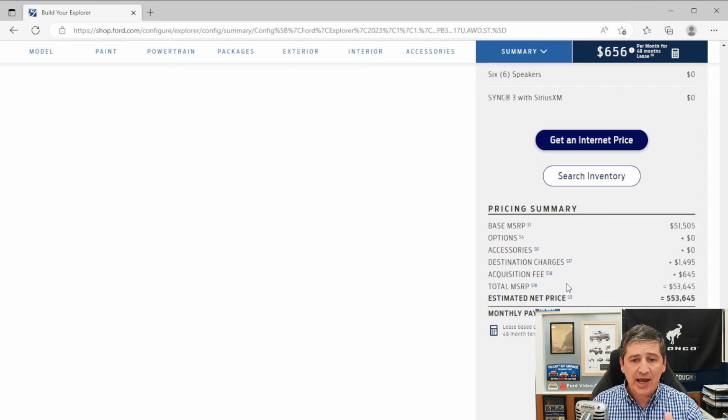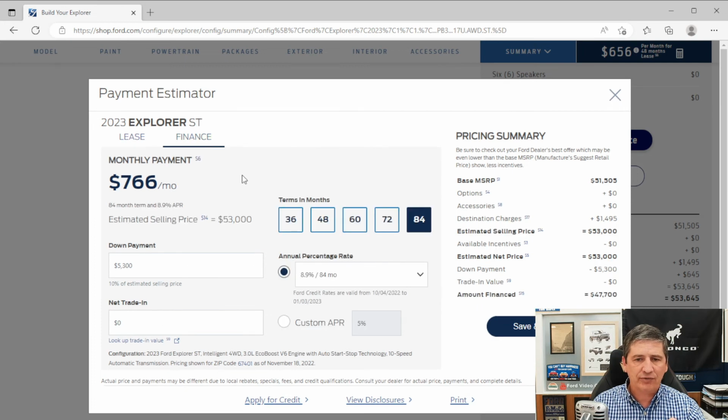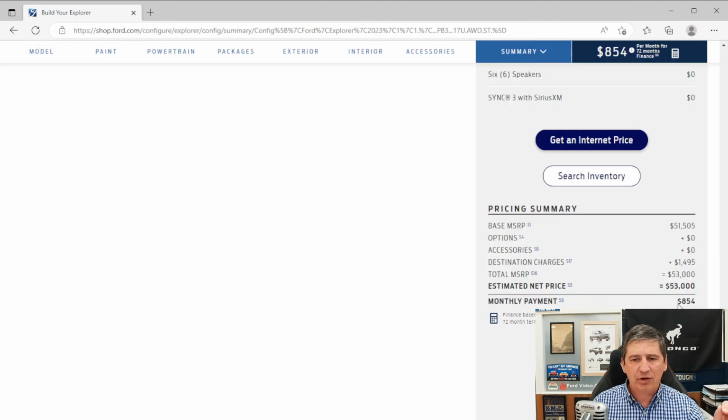This acquisition fee does not apply if you don't plan to lease. It is a lease fee, a dealer acquisition fee on a lease payment. You'll notice it is listed right there. If I switch over to finance, it disappears. Just so you know what that is. Also, you can mess around with this monthly payment as well and change your down payment if you want. Maybe you want to go 60 months and maybe you can get a better rate than that, or maybe you want to go 72 and you can get a 5%. You can then hit save and close and it updates that payment for you. So you can figure that all out.